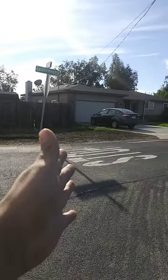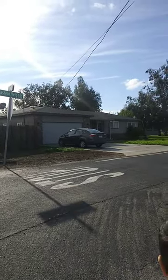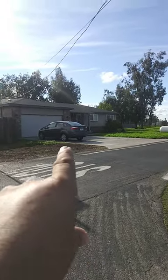But I found it. This is Loren Herzog's old house where he used to live. This is it, bro. The serial killer used to live in this house.